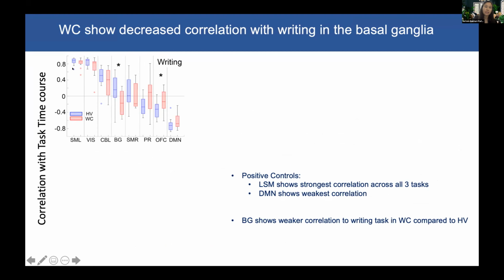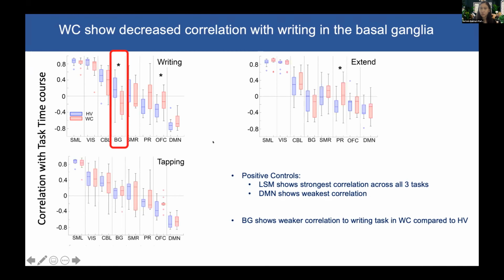What I'm showing you here is organized from highest correlation to lowest correlation. And we are comparing healthy subjects in blue and writer's cramp in pinkish red. And what we see is that left sensory motor cortex has very little variability and the strongest correlation, which is what we expect with a motor task. And as we go across, we see that the circuit that is most abnormal and showed a statistical difference for us was the basal ganglia. So patients with writer's cramp showed decreased correlation with writing in the basal ganglia compared to healthy subjects. Now, what's interesting is that the other 2 motor tasks did not show this type of difference, suggesting that there's something unique happening with the basal ganglia in writer's cramp subjects.